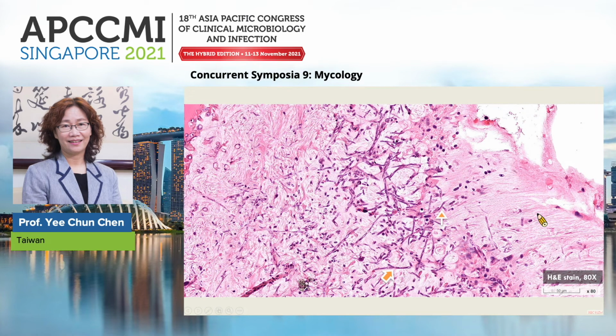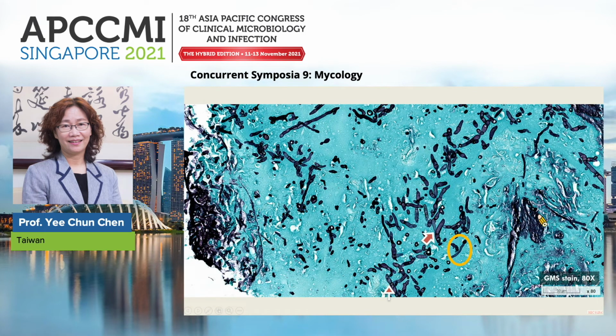Here is the HE stain. You can see the arrow and the arrowhead. There are hyphae at an acute angle and 90-degree angle branching. Here is the GMS stain. Here is the acute angle, and here is the right angle branch. Here is the adventitious sporulation. All these pictures, according to the histopathology report, are compatible with Acremonium or Fusarium and others.